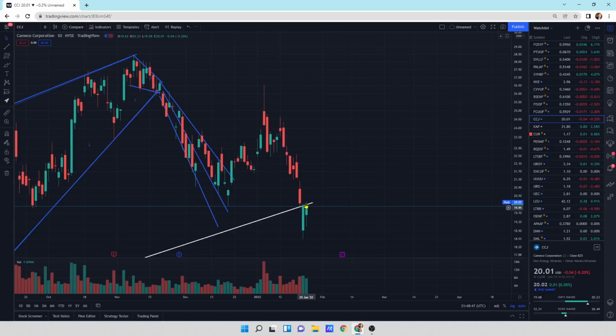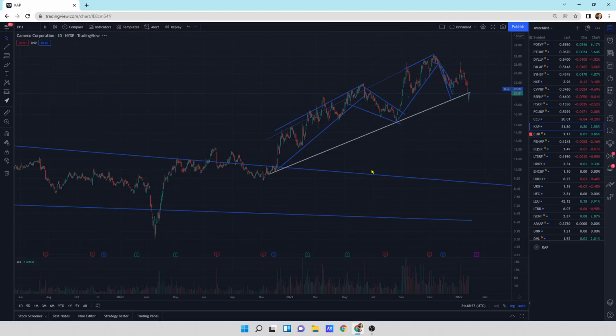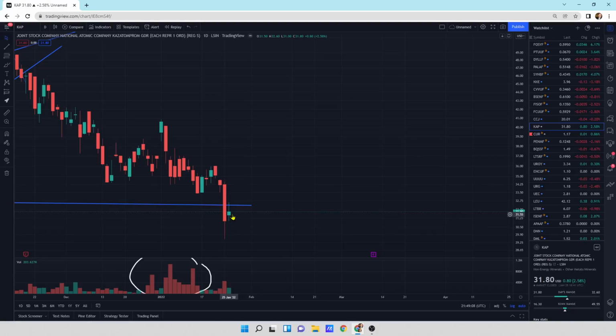Cameco, again, sideways movement, little down day. We call this a bloody nose, right at this resistance line coming up that I drew from coming down here. Kazatomprom getting a little bit of buying pressure, 2.58% up today. Looking at the charts, we'll zoom in here on the dailies, and we are right there next to this kind of hammer candlestick type pattern.